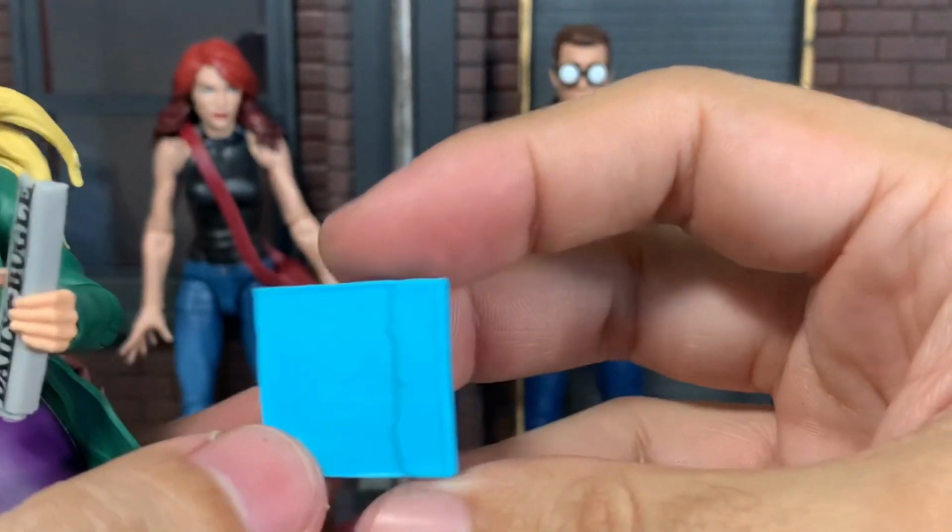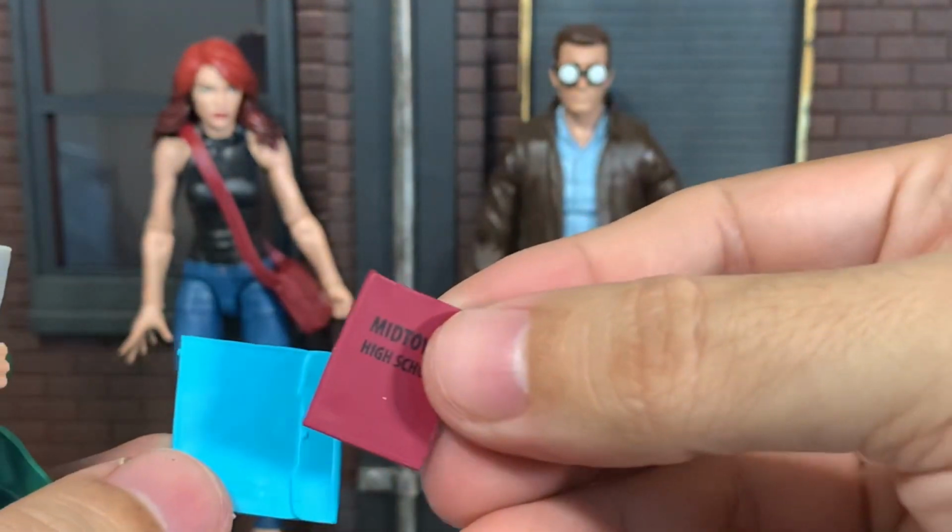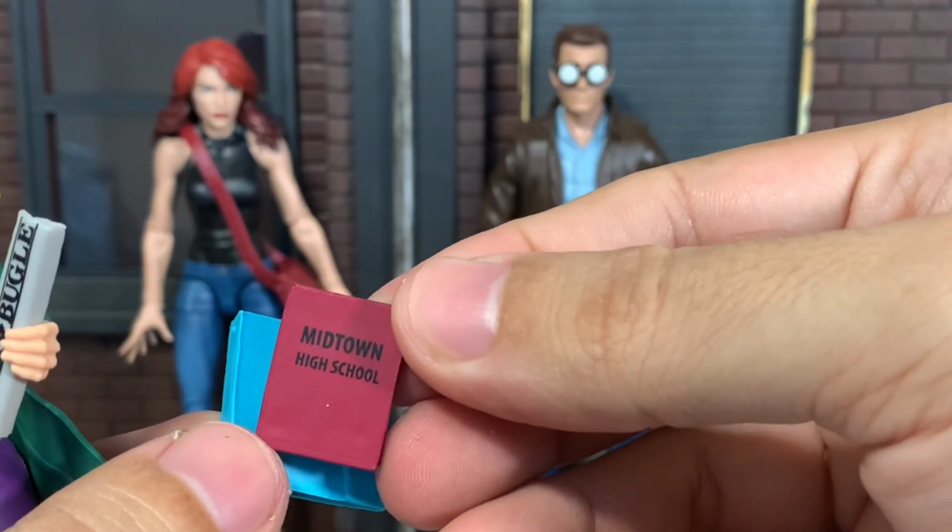Are you? Do you guys turn in physical work, or do you just print your stuff? I don't know. Email your homework. I don't know. My kid's too little.